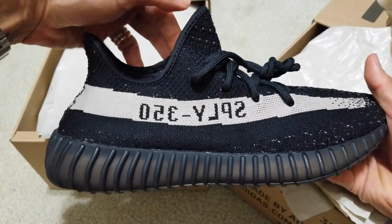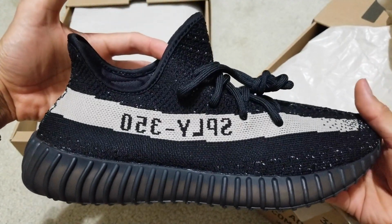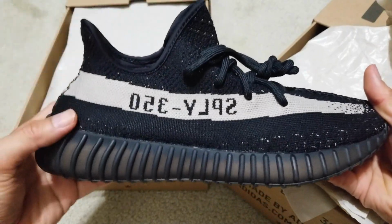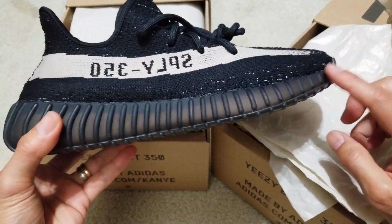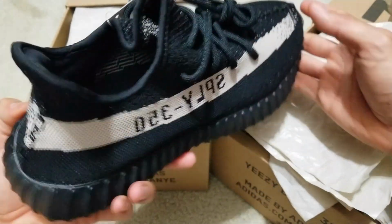It's like a stock market. It goes up and down like a roller coaster, and it also depends on whether the company keeps on restocking. The value is not going to stay up. So since they haven't restocked this pair, the value was pretty high up there.